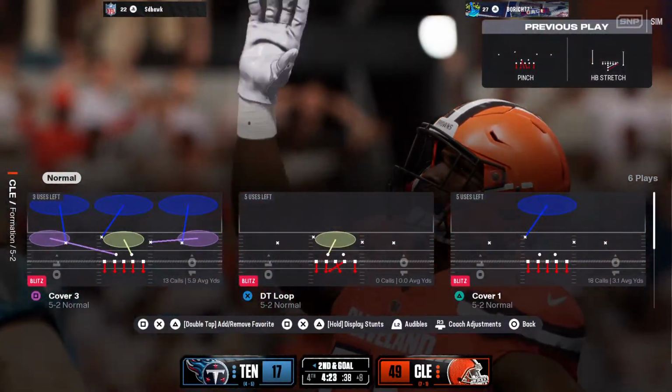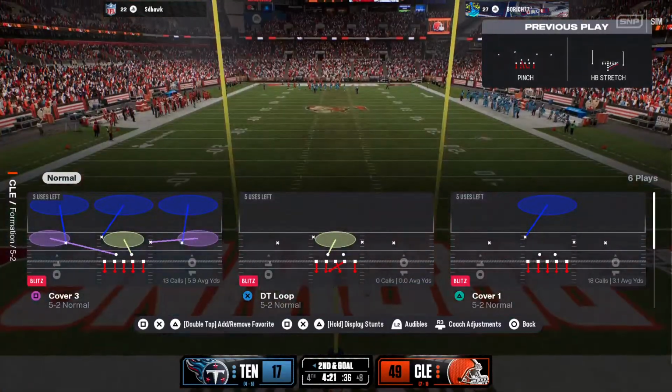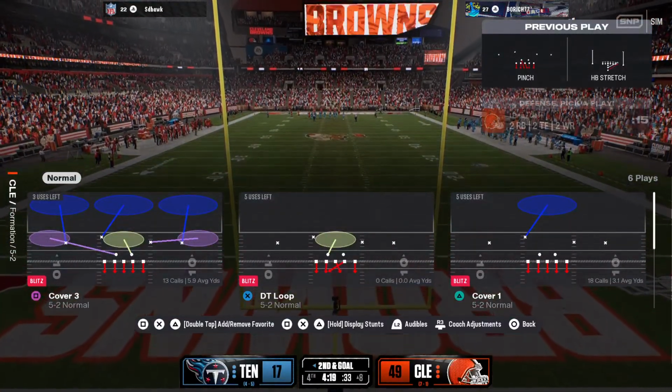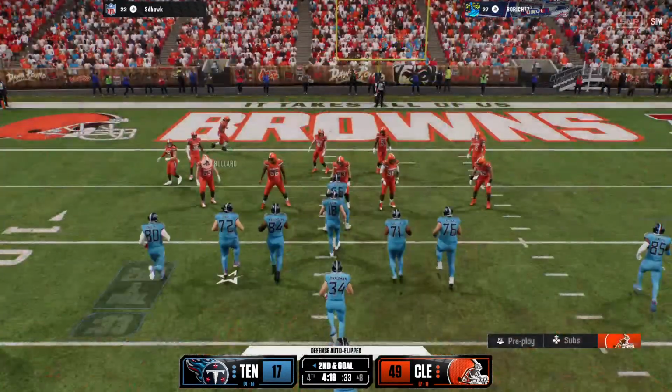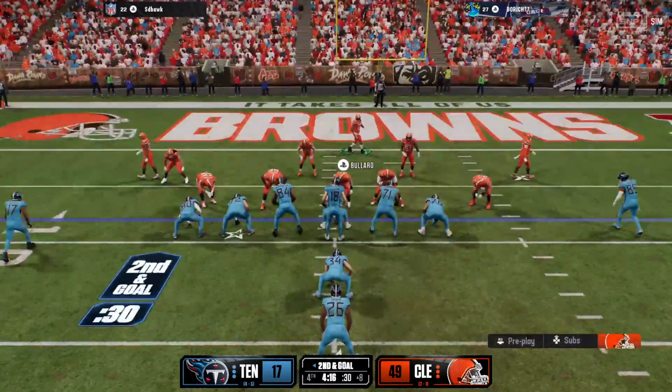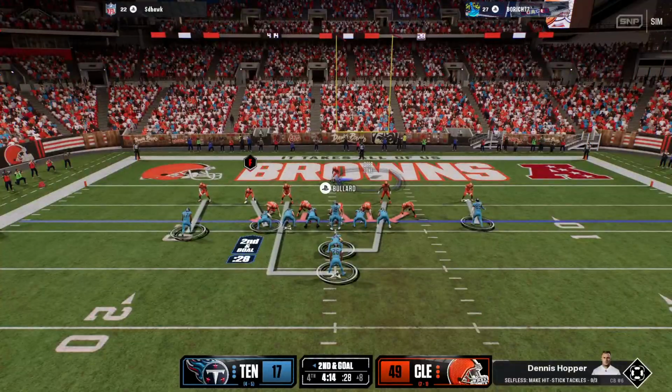It's a little surprising to see them keep the ball on the ground, especially given the situation, Mike. I mean, you're trailing. You haven't had a lot of success running the ball up until this point. They need chunk plays. They need to score, and they need to score fast.